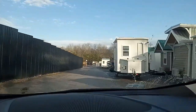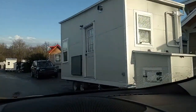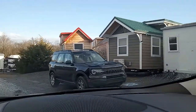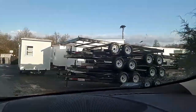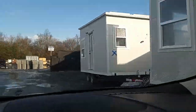This one right here is a 10 by 20 Incred-I-Box, fully off-grid. There's some model homes here on the right. That's where I did the other videos. These are all the Incred-I-Boxes. And ahead of us is where they built them.